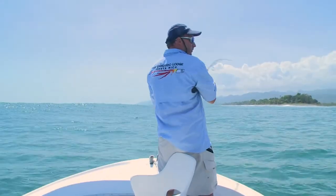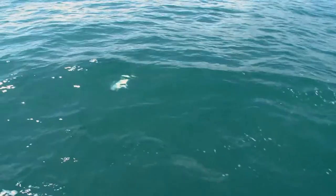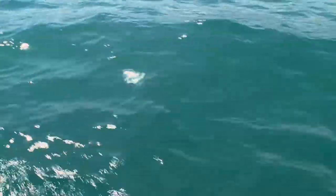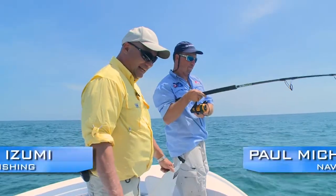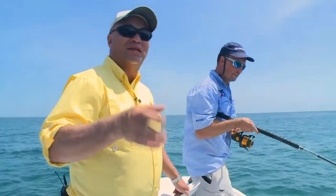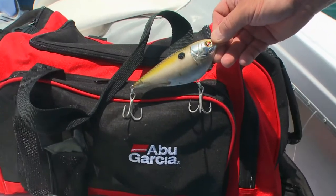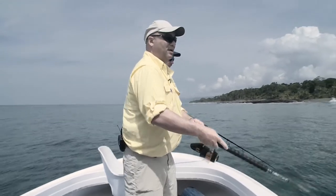Got him! Nice. What do we got? Rooster or a jack? Jack. So you had a jack? Jack and a rooster chasing it. And the jack got it. Jack got it. We've been covering miles and miles of water today, having fun casting different baits. What are the baits we've been throwing? Throwing the splasher and the bongo jerk. Yeah, I had a nice giant rooster follow up a few minutes ago.